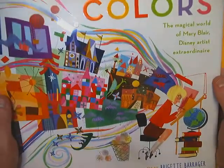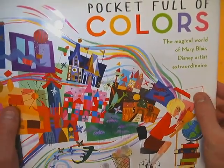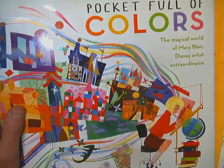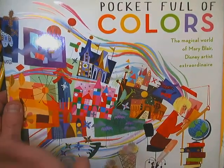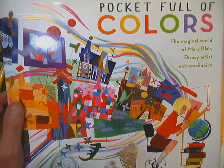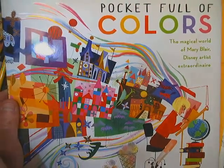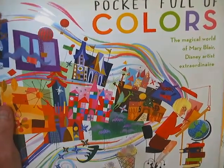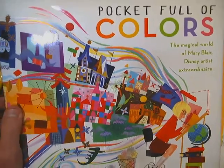So Mary Blair was kind of a pioneer for women artists, one of the first ever to work for Walt Disney, and one of the first to use abstract, wild, and sensational colors. And color is probably my favorite element of design as well. So she used her shapes, patterns, and colors to kind of change the world, so to speak, and then also to travel the world and connect those cultures to make one of the most famous rides of all time, It's a Small World After All.